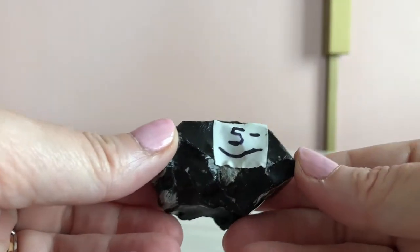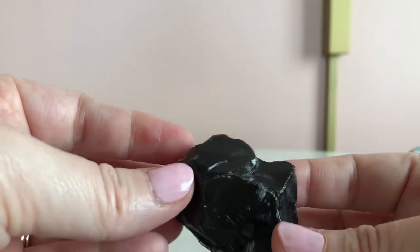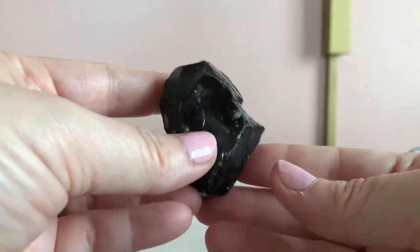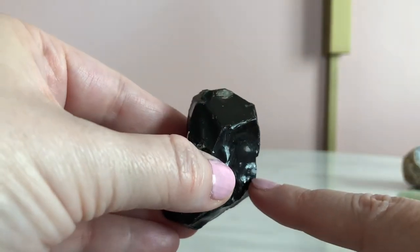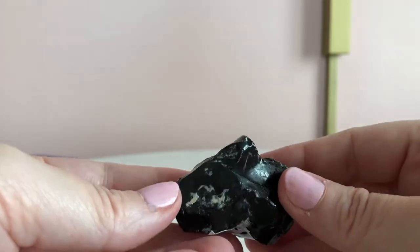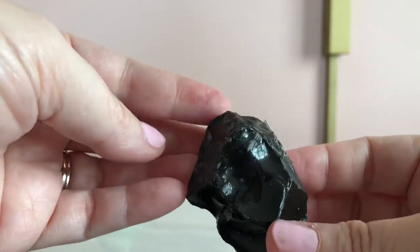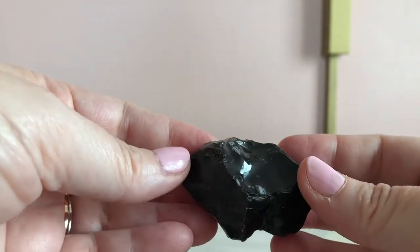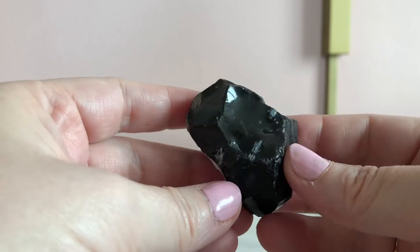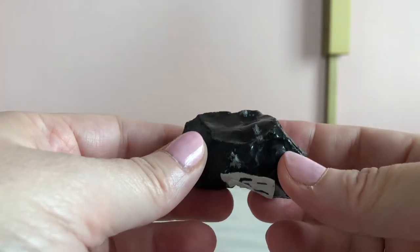This one still has the price on it. He took most of the prices off when he was ringing me up, but this is a piece of raw snowflake obsidian. And you can see here the little white spots that are in here. Any type of obsidian actually is a type of volcanic glass. This is a very good stone for grounding. It's also a good protection stone.